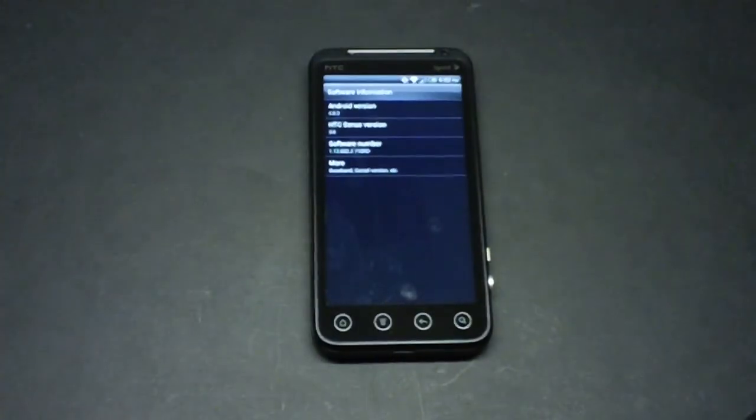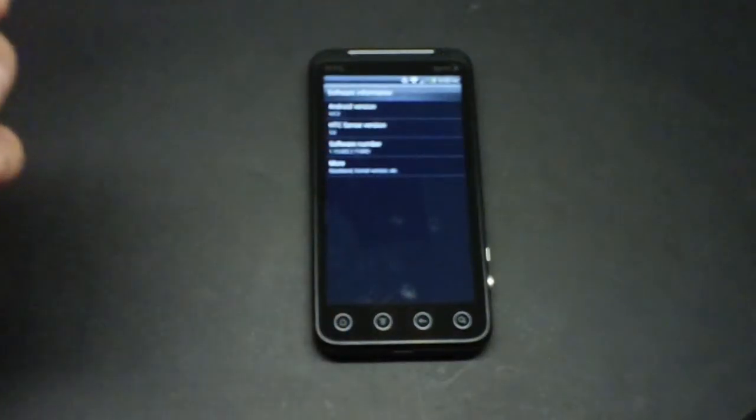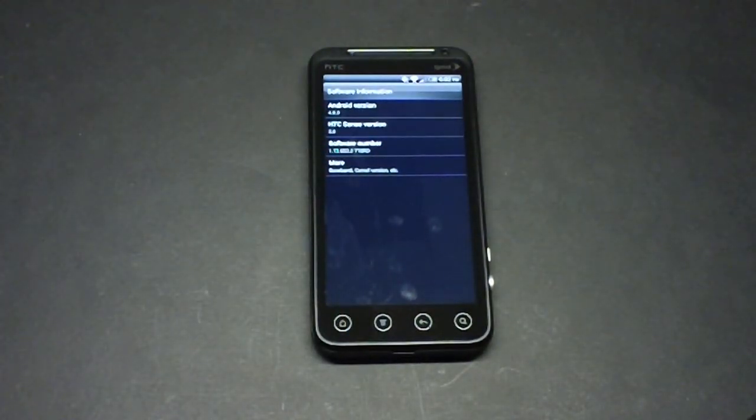Just a little bit of testing and benchmarking. Just wanted to run through those tests for anyone that was wondering what the phone scores. Obviously, it's not a scientific test. There's other ways to do it, other programs to use, but these are just the ones that I chose to use.